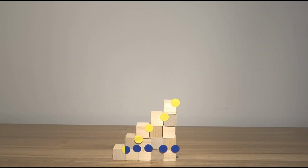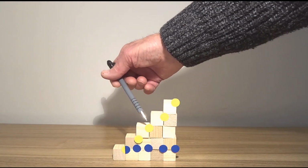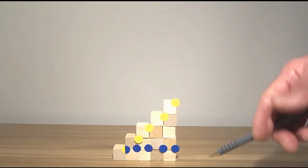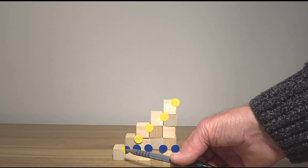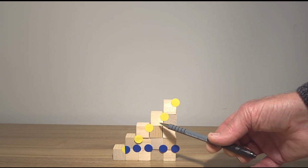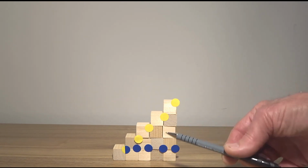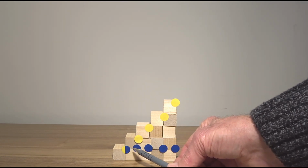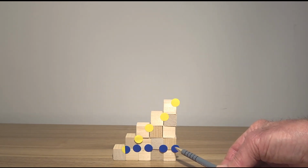So that the finished points, the blue ones, that represent the change in what happens when you build the towers, is this function here. This is the function that connects the tower number to the number of blocks needed to build the tower. This is the function that connects the tower number with the change in the number of blocks that are used to build the tower.